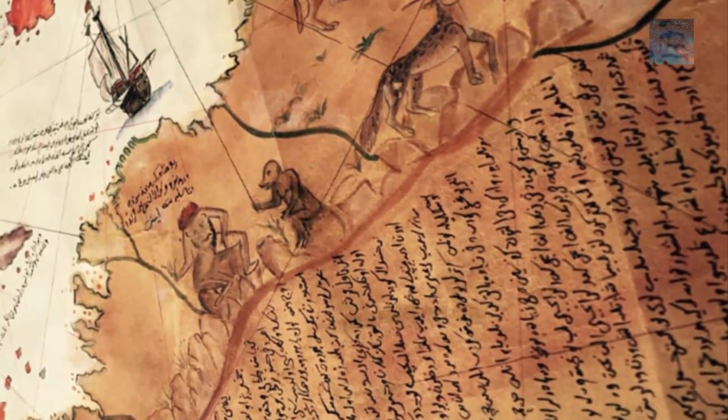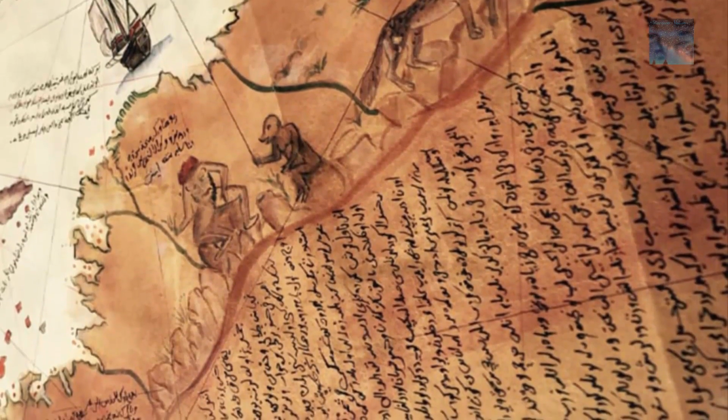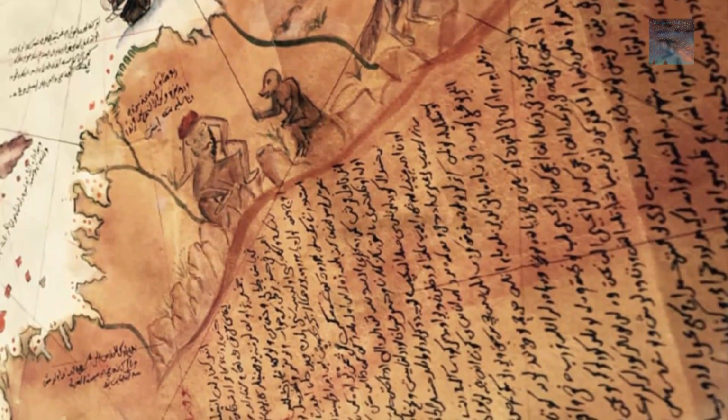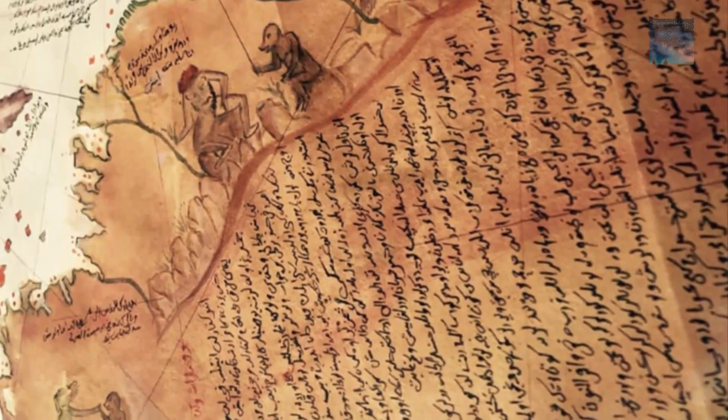The Turkish admiral admits in a series of notes on the map that he compiled and copied the data from a large number of source maps, some of which dated back to the 4th century BC or earlier, and are thought to have been documents saved from the legendary Library of Alexandria.